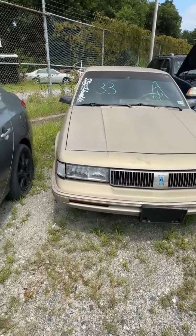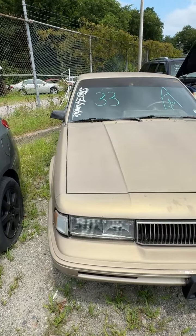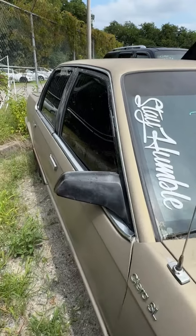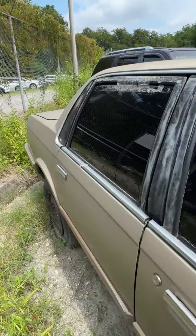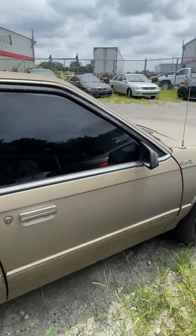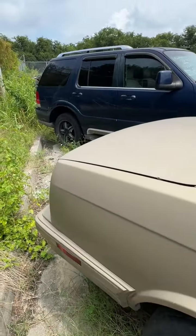Lot number 33, this is going to be a 1996 Oldsmobile Cutlass Sierra. No key on it. Looking down the side, this is another one of these cars built like a tank. Got a flat tire over here. Back when cars were made with some metal.